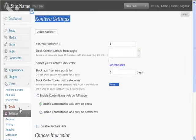You can't use it with AdSense because it is contextual advertising, and AdSense get upset, so use one or the other. But I would test the two, because you may find that one does better than the other. So it's another option and another way for you to monetize your website and create money from your Autoblog.